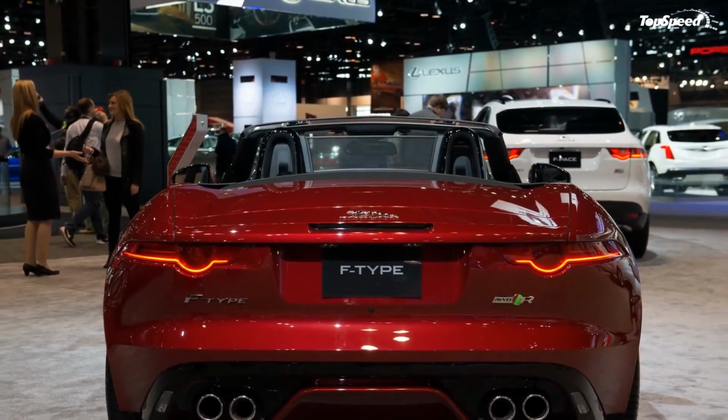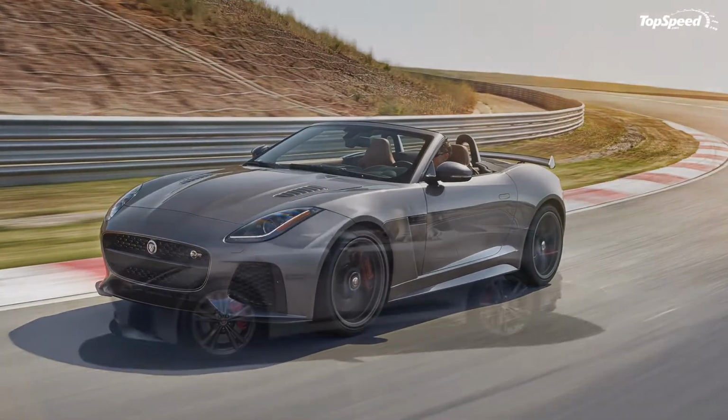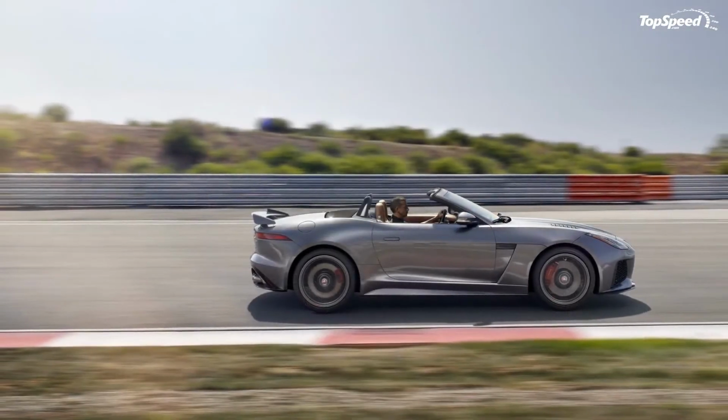Love it. Lightweight, massive power, improved aero front end still looks great. Leave it, rear wing might be a bit garish for some. No RWD, no manual. So many great competitors in the segment.